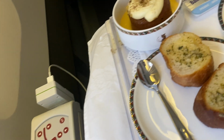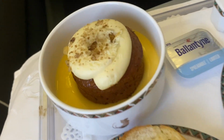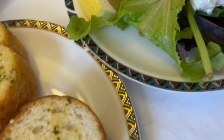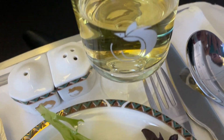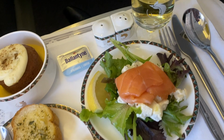Soon enough, my entree was served, and today I was served smoked salmon on a plate of leaves and potato salad. This was paired with garlic bread, which wasn't my initial choice, but my flight attendant was very convincing and insistent that I tried it. For dessert, I was served a carrot cake with custard, which was absolutely phenomenal. The salmon was spectacular, not too salty, and practically melted in my mouth.